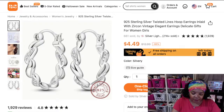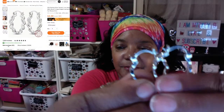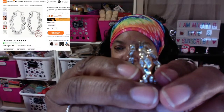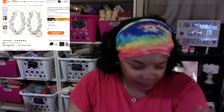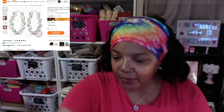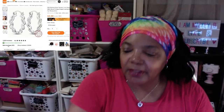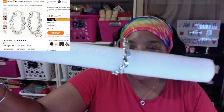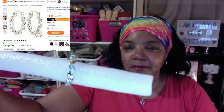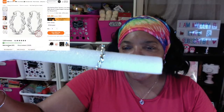Let's see here. Now these are pretty nice. These are much nicer than any of the ones that I've ordered before. I can tell by the way that they feel, by how they look, how the clasps look, the shininess of the material. Let me give you a close up on the rhinestones if I can. Let me see if I can use this to put it on, and maybe I can hold it a little steadier for you so you can get a good idea. I don't know if it's coming through, but it's a pretty good quality earring.